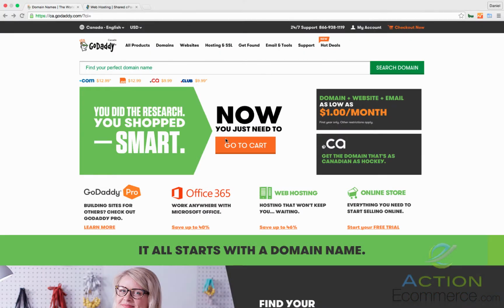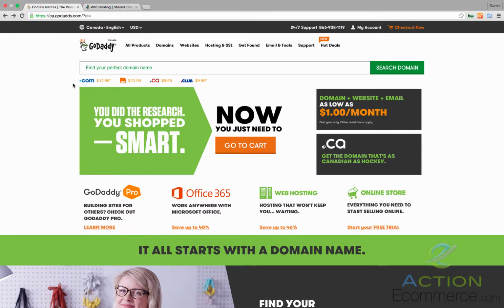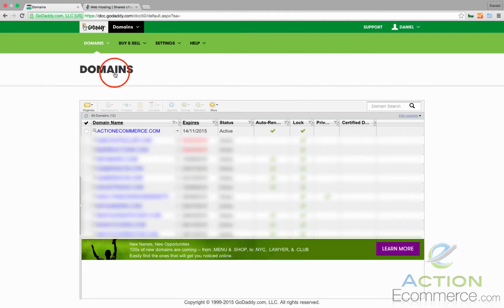Now that we have our domain name and hosting set up, let's go ahead and connect these two together. I want you to bring up both of your tabs, one with your GoDaddy or your domain register, and the other with your hosting register. Go ahead and log into your account and click Manage My Domains. You can also click Visit My Account too. Once you have all of your domains brought up, you're going to go ahead and select the domain you want to forward to your hosting provider.